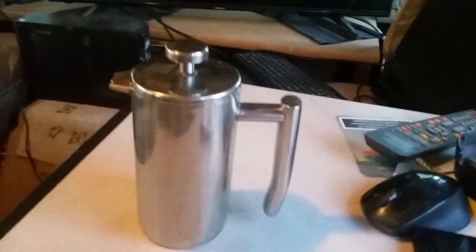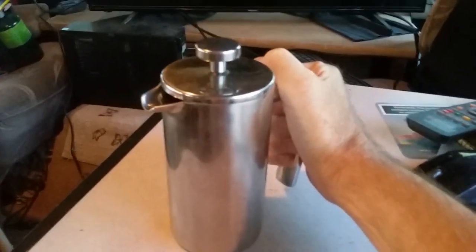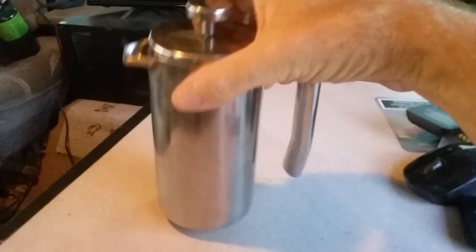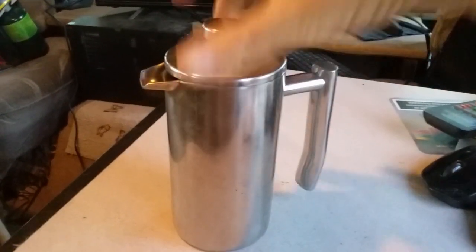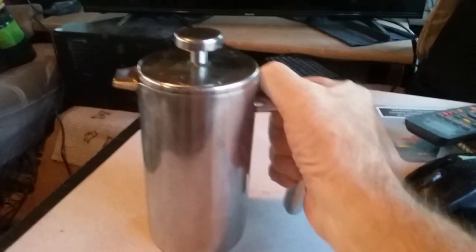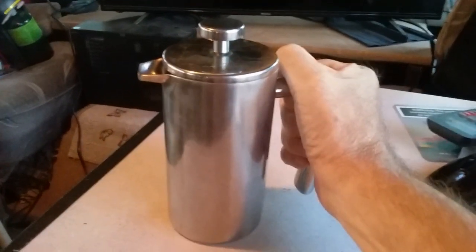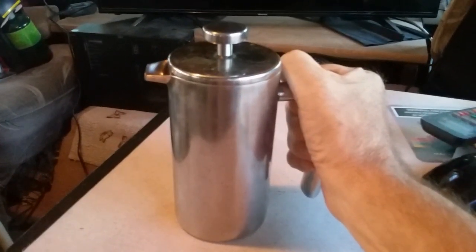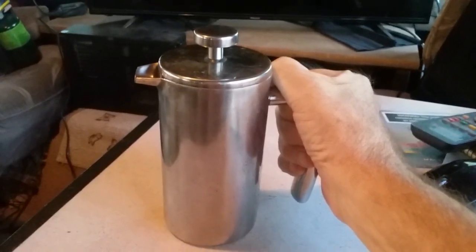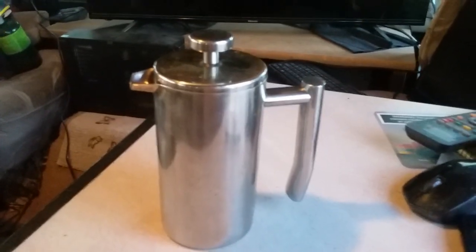So yeah, French press coffee maker, and this way you can make it much stronger than you can ever get out of an electric perk. Like I said, this is a 20-ouncer. They sell them up to ones that'll hold like 12 cups. But I love this thing because I can make it as strong as I like and let it steep longer than an electric perk will ever let it do. It just runs right through it. So that's it for that.